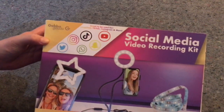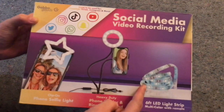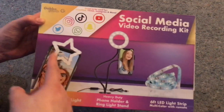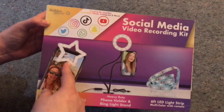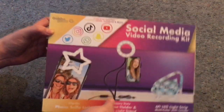Ooh, we found this social media video recording kit. It is missing the stand and the LED lights, but the ring light, the phone mount, the cord, and this ring light right here is all in here. This is battery powered, and then this one is plugged in, and they do work. So that is an awesome find.